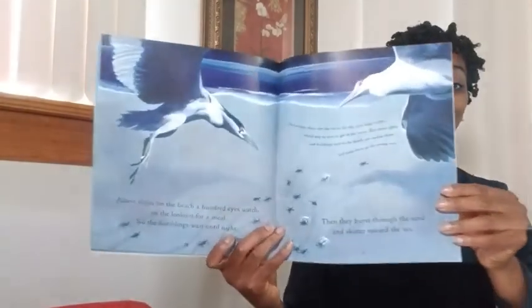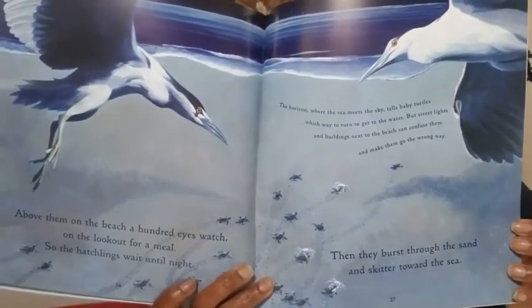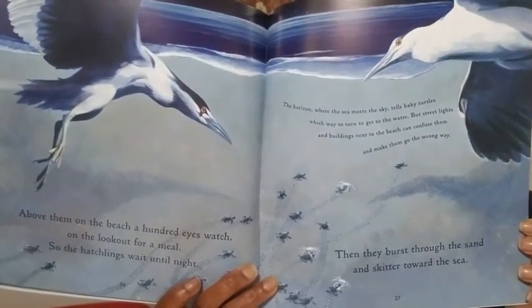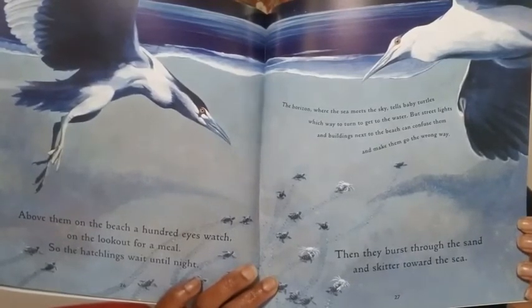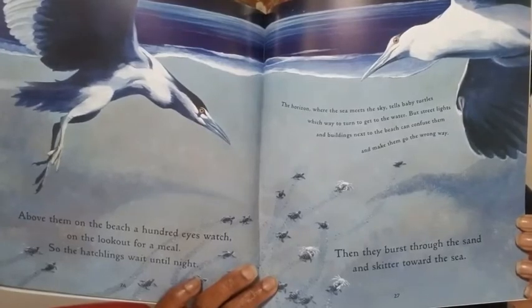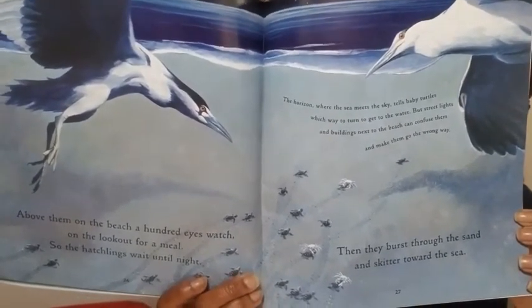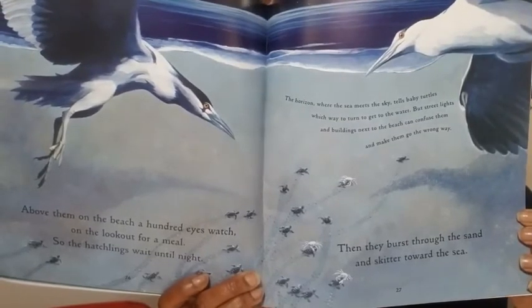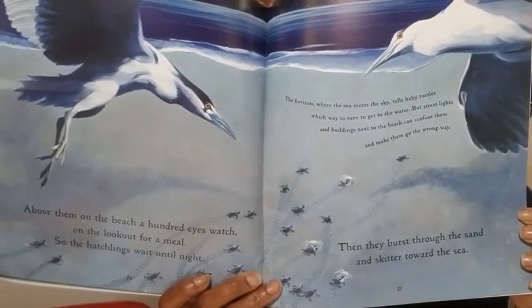Oh, I did not know that. So I learned something new. Did you learn something new? When there are too many street lights and too many buildings, the lights from the buildings can confuse the baby turtles to know which way is the ocean, because the baby turtles use the horizon and the reflection from the moon to guide them to the water.